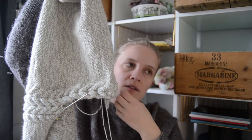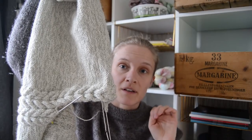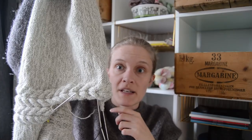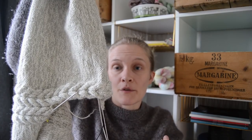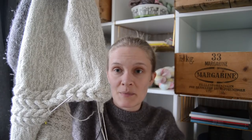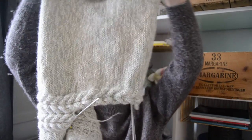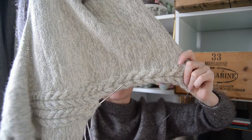I've talked a lot about Helga Isager's patterns. I don't want to talk about them too much now. You can go back and hear me talking about them. I'm not the biggest fan of her patterns. I'm a big fan of her patterns as finished projects. I'm not really a big fan of knitting her patterns because I find them very confusing, for me at least. But yeah, so I am knitting the back of the sweater.